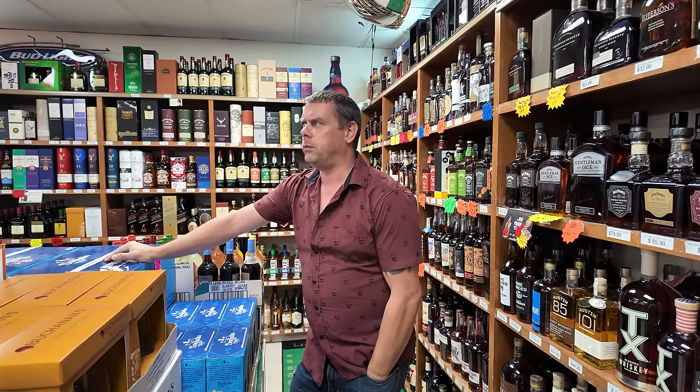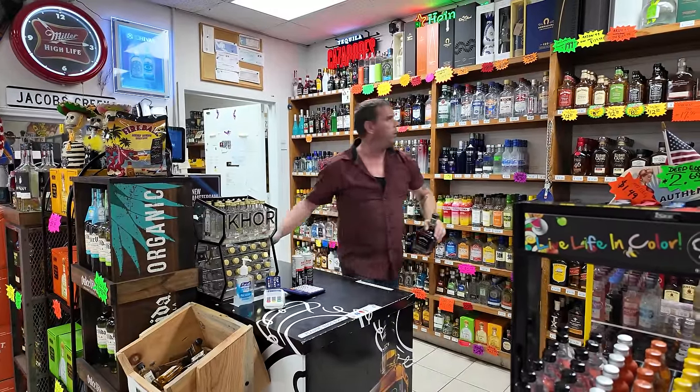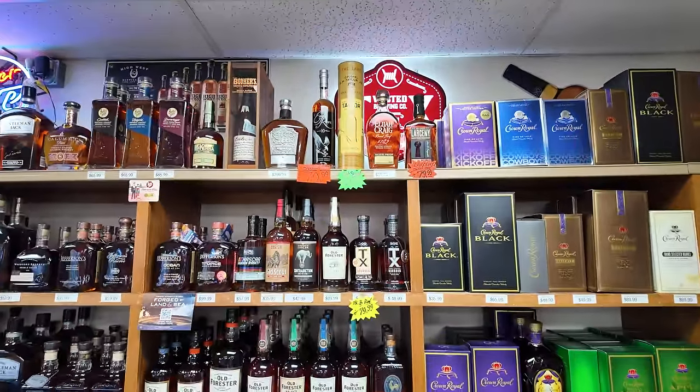I saw that when I was asking about the twice barreled and the Russell's 13. What's your price on that? The Russell's is about $399 plus tax. Okay, and what about the kosher? Kosher is $99. Okay. All right, so it's about $130 on a Taylor small batch, $79 on Eagle Rare.